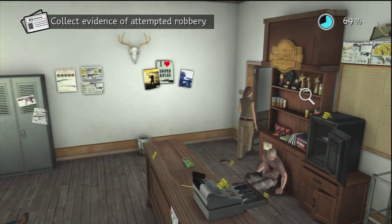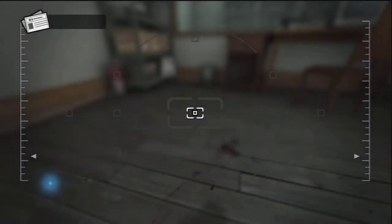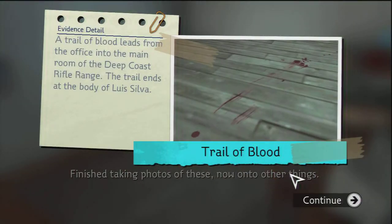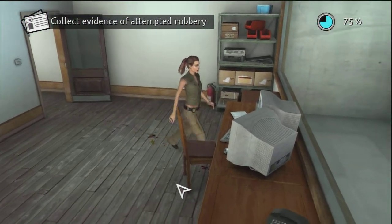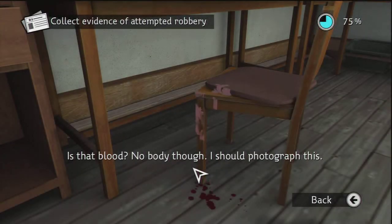I'm going to move on to the next room now and take some pictures of the blood on the floor. It looks like blood. And there is a bit of blood on the corner of the chair. Finish taking photos of these. Now on to other things. Is that blood? No body, though. I should photograph this.